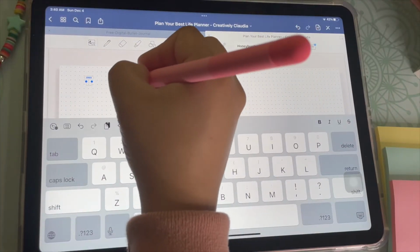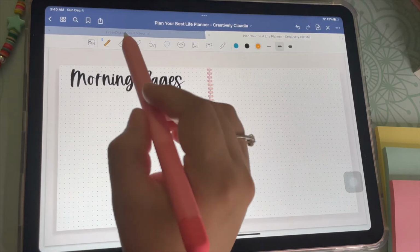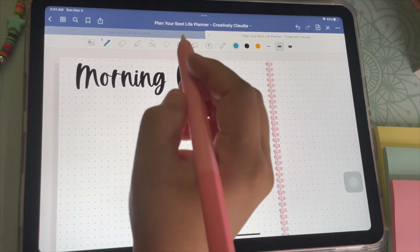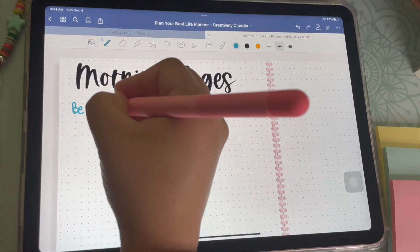Morning pages is the next one. Including morning pages in your digital bullet journal can be incredibly effective because you allow yourself a space to jot down your thoughts. Morning pages allows you to clear your mind by putting down all your thoughts and giving your brain a break, which will allow you to continue the rest of your day with a clear headspace.